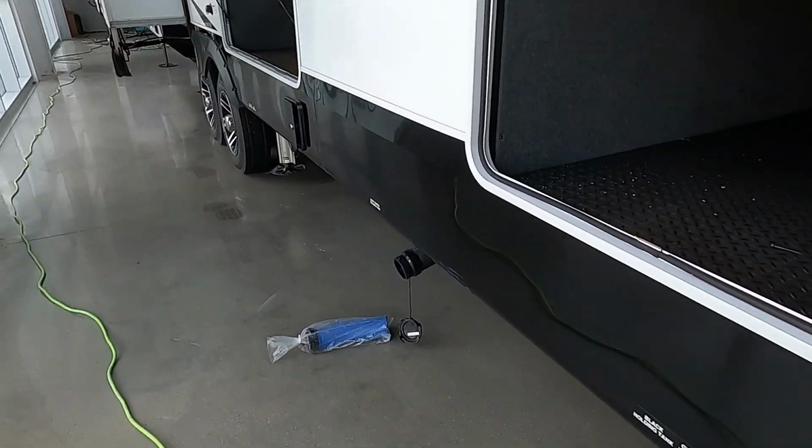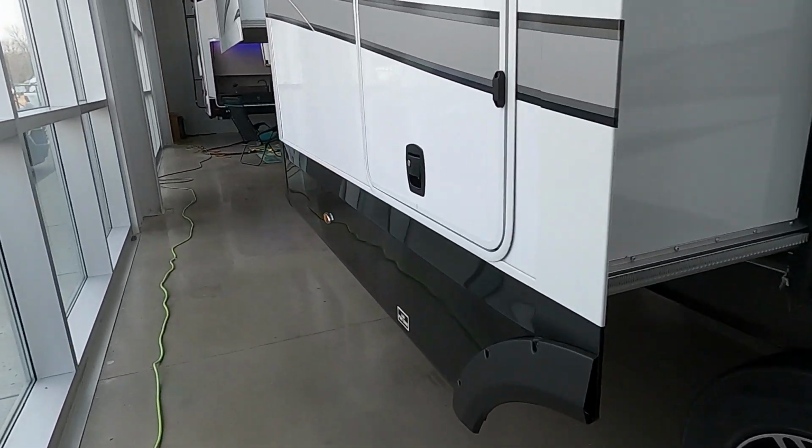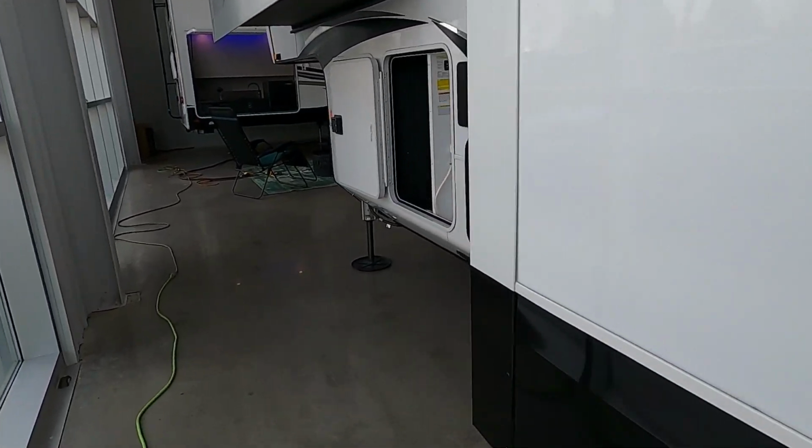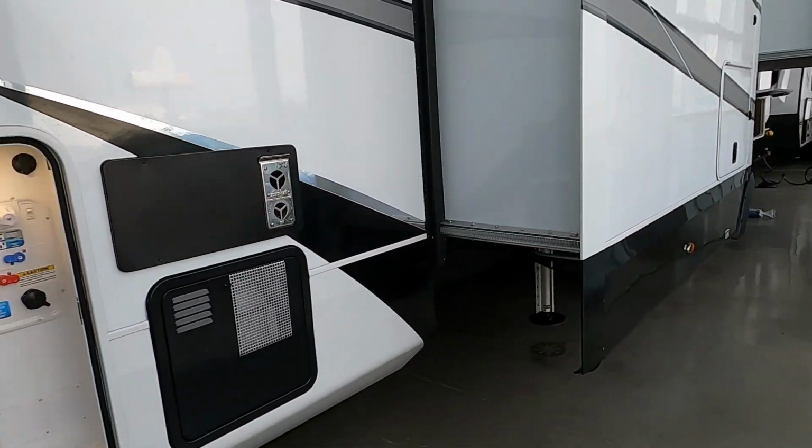Just remember, when running things on 110, don't run both your ACs or run a lot of things together. You don't want to pop a bunch of fuses. Alright, so you've got your power hooked up. Go ahead and hook up your water.